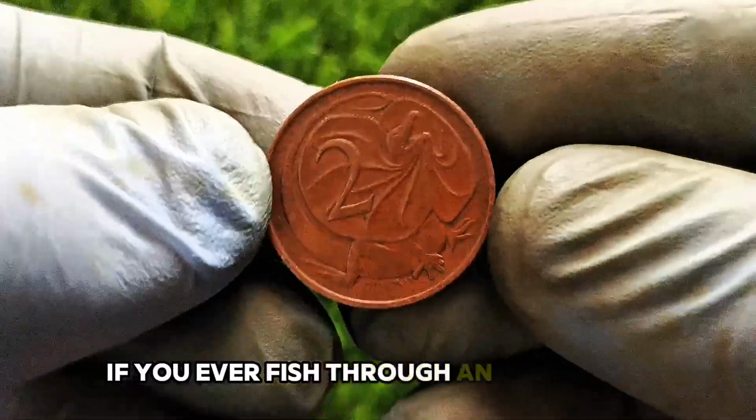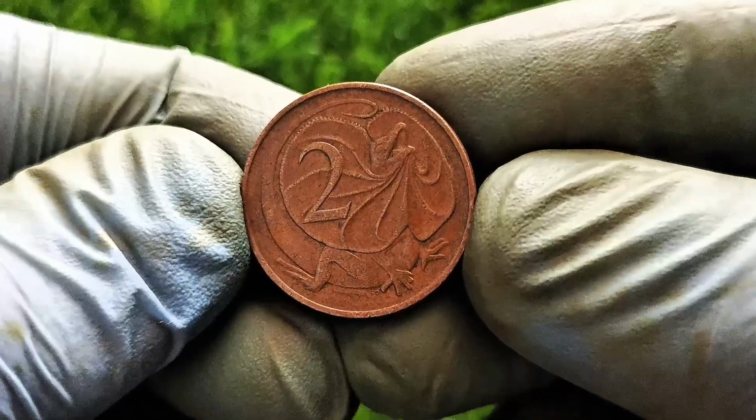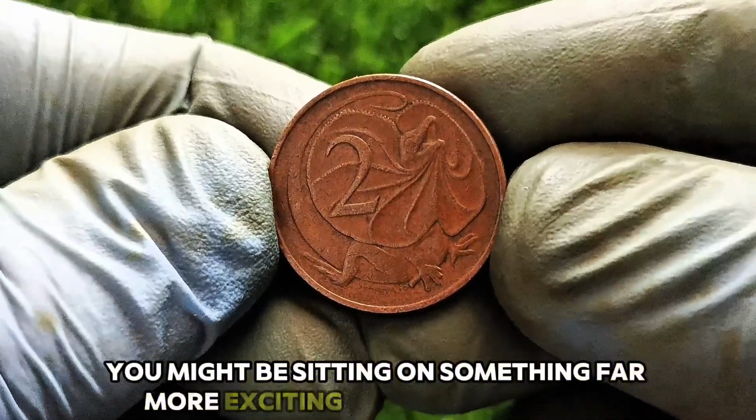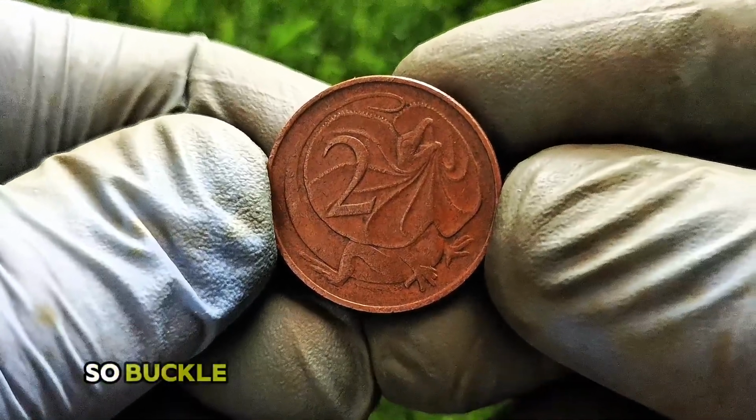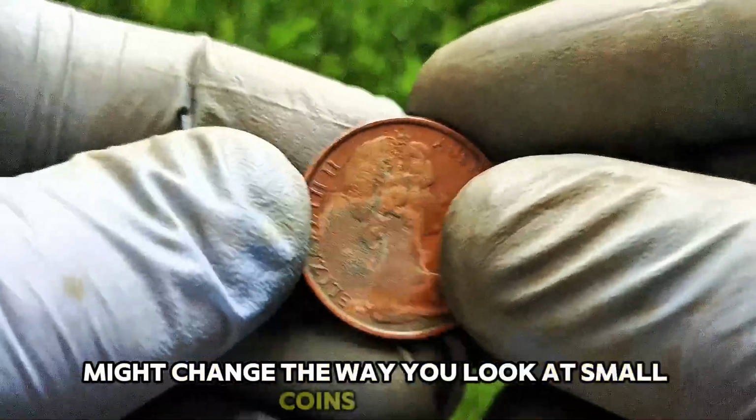If you ever fished through an old jar of coins or inherited a dusty collection from a grandparent, you might be sitting on something far more exciting than you'd expect. So buckle up, because what you're about to discover might change the way you look at small coins forever.